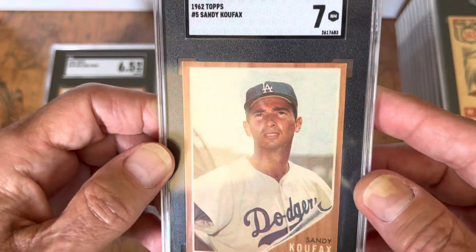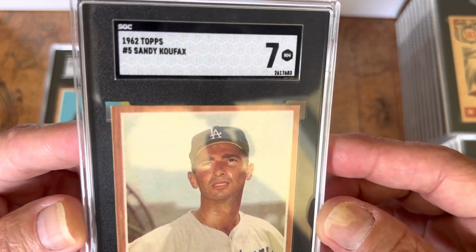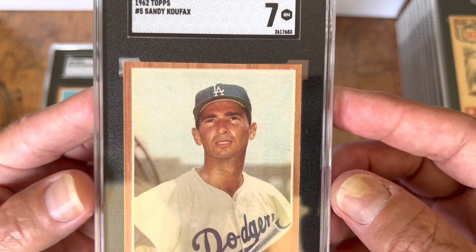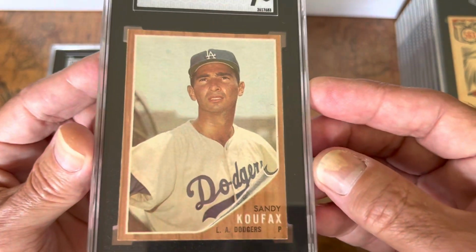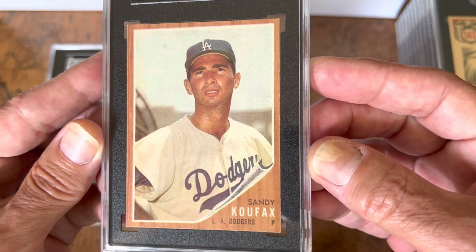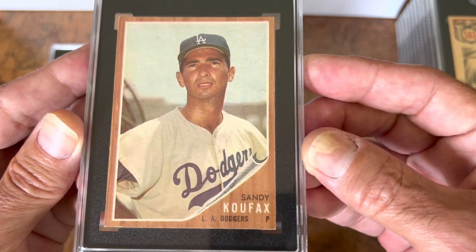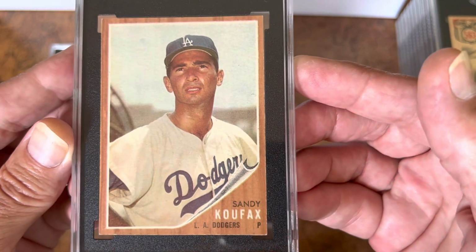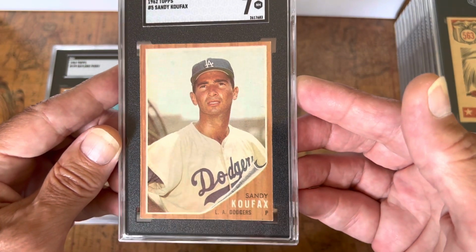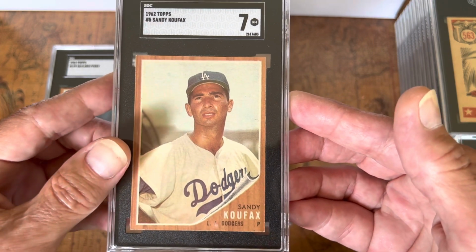So this came out in an SGC 7, again a 1962 Sandy Koufax in an SGC 7 in beautiful condition, a beautiful card of Sandy Koufax. So you can see the gloss on that card. It looks like it was just taken out of the pack with beautiful borders and nice centering. A beautiful card of Sandy Koufax, graded SGC 7.